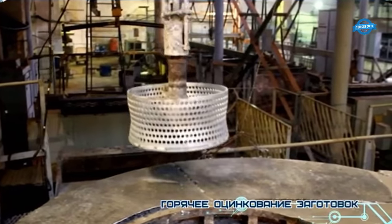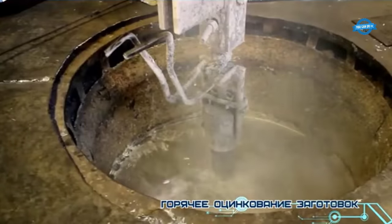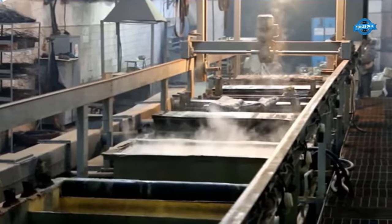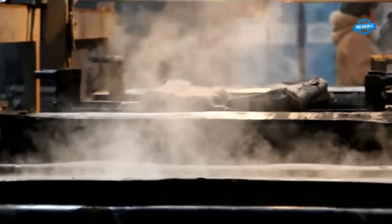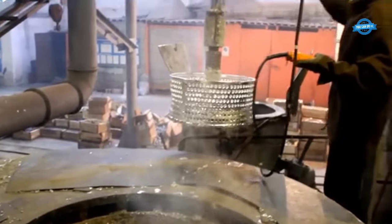Conversely, electrochemical galvanization involves immersing the bolts in an electrolyte solution containing zinc ions. By applying an electric current, zinc ions are deposited onto the bolt surface, forming a thin yet effective zinc coating. This layer acts as a barrier, preventing corrosive agents from attacking the metal.